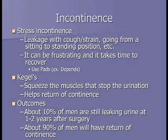What are our outcomes? Basically, about 10% of men are still leaking urine at 1 to 2 years after surgery. That could be a little bit or a lot, all right? So 90% of men, the vast majority of men, are doing well and will have returned to their continence within a year after the surgery, all right?